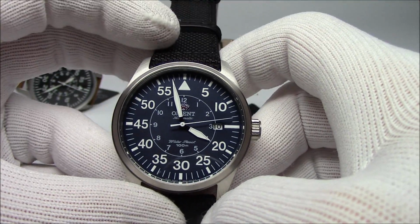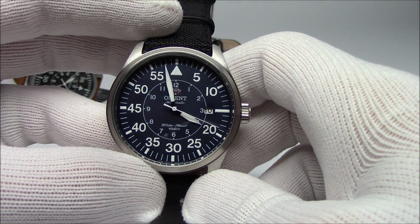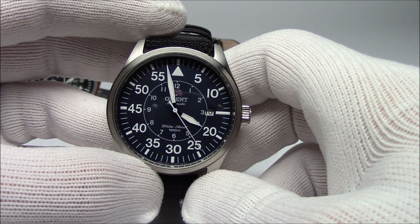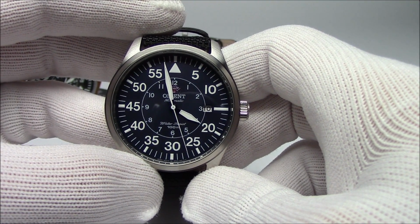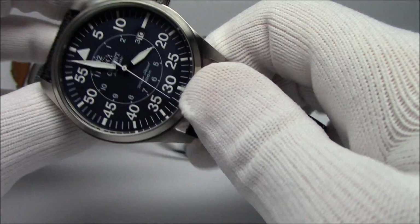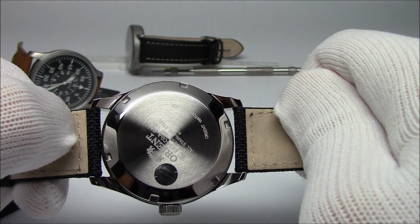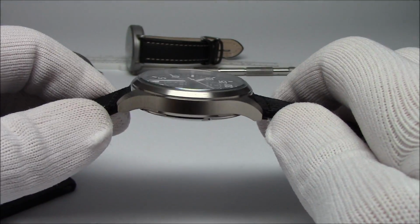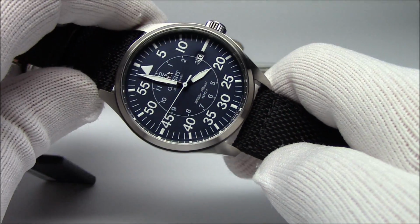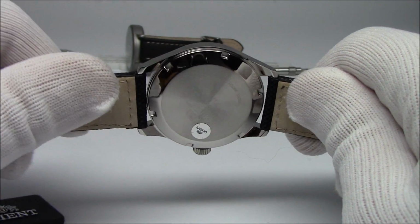So I'm going to start with an Orient, which is probably the most unlikely contender of the bunch, because Orient doesn't make pilot's watches. This is probably the only one they make. They make dress watches, they make sport watches, of course they make extremely popular dive watches. But years ago, I was talking to some people from Orient, and I said to them, you guys should really make a pilot's watch. Now, this watch came out about a year or two after that conversation, so whether I had any bearing on it, I don't know. But they really did a great job. They obviously did their research, and they created an excellent watch.